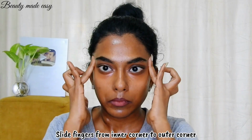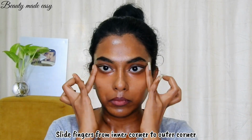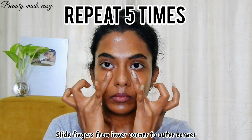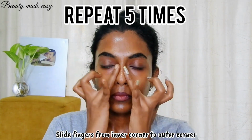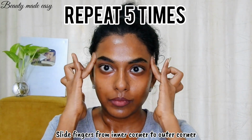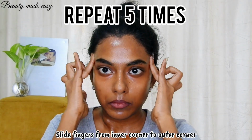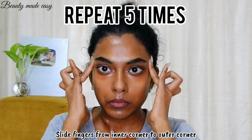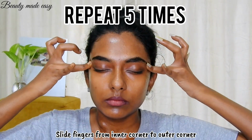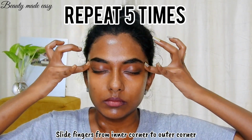Next, using your ring finger, start from the inner corner of your eyes and slide to the outer corners. This helps to reduce puffiness and dark circles. Repeat 5 times. Now, perform the same motion on your eyelids as well. Repeat 5 times.